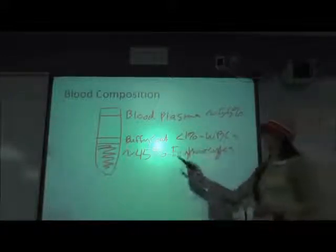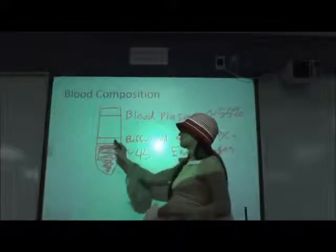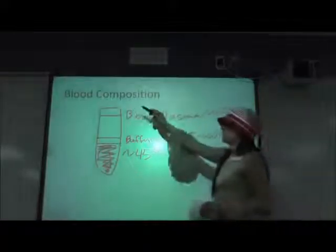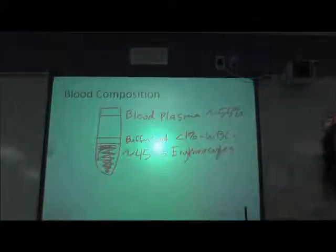So again, our red blood cells will sink to the bottom because they're the heaviest. Next, our white blood cells will be found in that buffy coat. But again, unless you're sick, it shouldn't be very thick. And then on top, we have this straw-colored fluid that is our blood plasma.